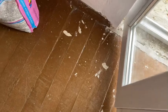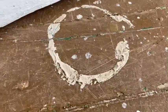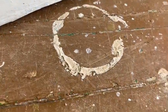I think I might have to remove some of this paint because it's not smooth. So if it's not smooth, I can't just paint over it. This has also been mopped. Like this. It's not smooth, so I'm gonna have to remove that somehow before I paint it.